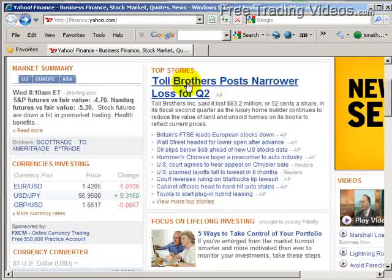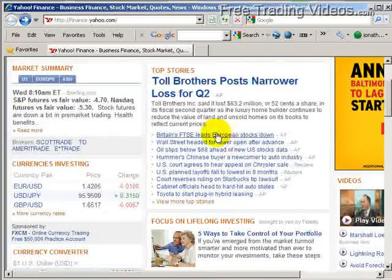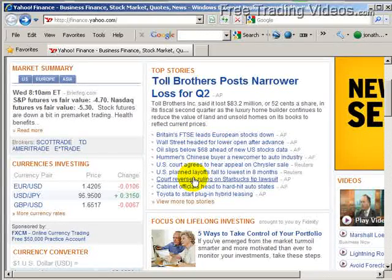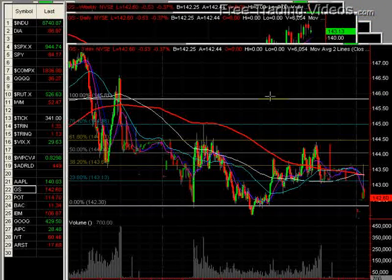Also, Toll Brothers posts narrower loss for Q2, again just in here in Yahoo Finance. And a slew of other news. Some of it doesn't seem to be too terribly interesting, except the oil slips below $68 ahead of new U.S. stocks data. And in this scenario, people are awfully nervous about holding on to their gains, so they're probably taking some profits. And you can see pre-market here, that's actually happening.